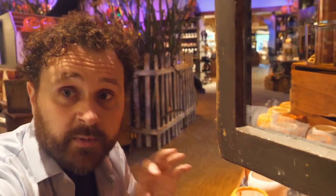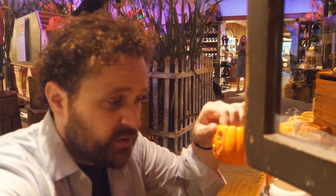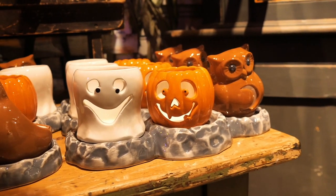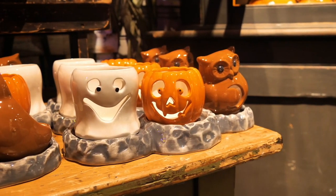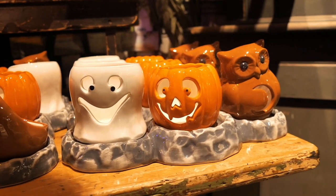Get both. So here we have something that's been popular the past few years, and that's going to be these trays with three individual tea light votive holders. I'm sure they would be able to support either one. This year we have a ghost, a jack-o'-lantern, and my favorite, the owl. I really, really like this set.